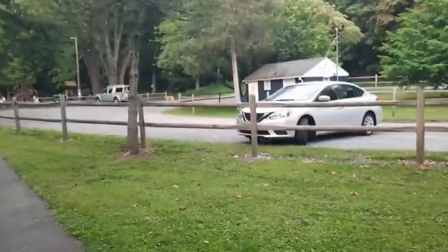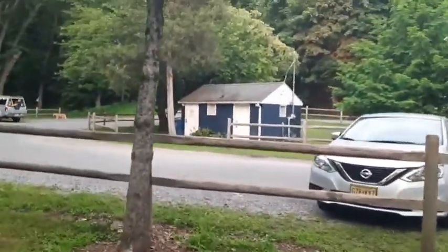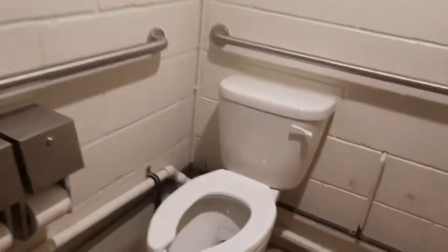It's not fun. Well, the park bathrooms are over here. Let's go check that out. That's where the action happens. Wow, I might get demonic. Oh, that's shit in the toilet. Okay, we're out of the bathroom now. That was fun.